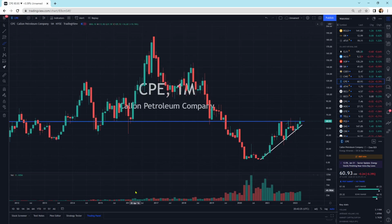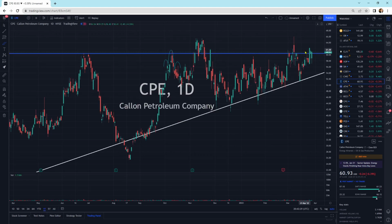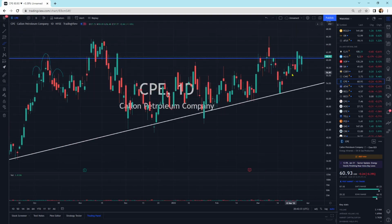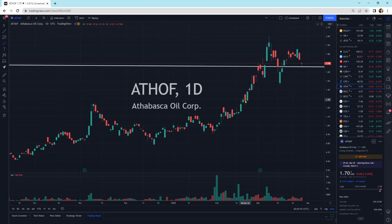Absolutely fantastic. CPE, another one that I like. It's also right up on its resistance line. Do not, I repeat, do not get impatient here. This thing is building energy, and when the sellers finally get overcome by the buyers, you're probably going to see this take off like you haven't seen. It's going to be a big move.